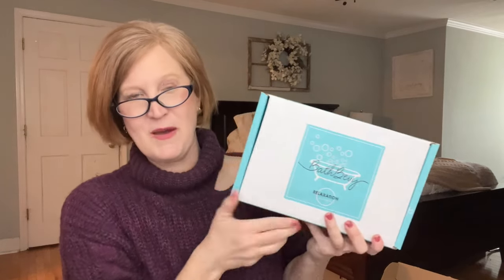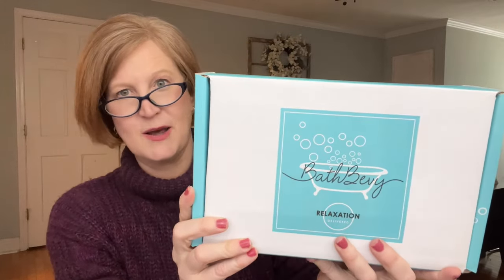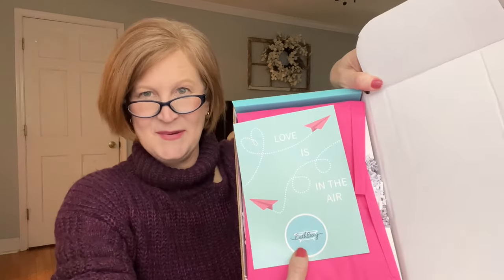Now you guys, we're down to the last box, and that is my Bath Bevy box. Now I opened the tubless box in part 1, but this is their actual bath box. Inside you're going to get 6 items to use in your bath. So bubble bars, Epsom salt soaks, bath bombs, candles, all kinds of really interesting things. Now the tubless box and the bath box are going to have the same theme and sometimes the same scents, but a little different products. And when you open it up, love is in the air is the theme.